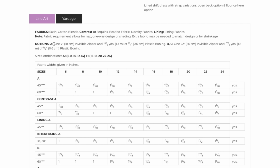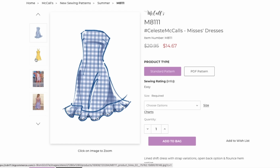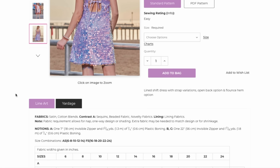All right, now for A, the backless version, you need a 7-inch zipper, and they have boned it. There is boning in it. I kind of love that. And then the other two versions, you need a full length 22-inch zipper and then boning as well. I wish I knew. I'm guessing the boning is sewn into these seams. That's kind of great for this strapless version. I wish that they included some of that rubbery stuff that helps it stick to your skin a little bit better. Interesting. I'm kind of digging this one.